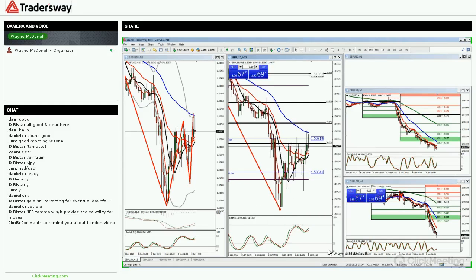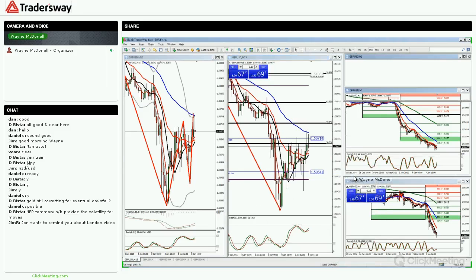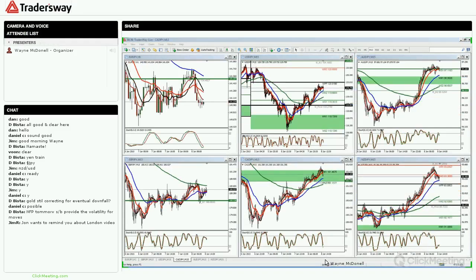Any requests for currency pairs? I think we had some requests for yens. Voon, Trevor, Pete, Peng, Jim, Dan. There's only one DBista. Bobby, Ace, what do you guys want? Let me help you. Okay, I'm good with that.